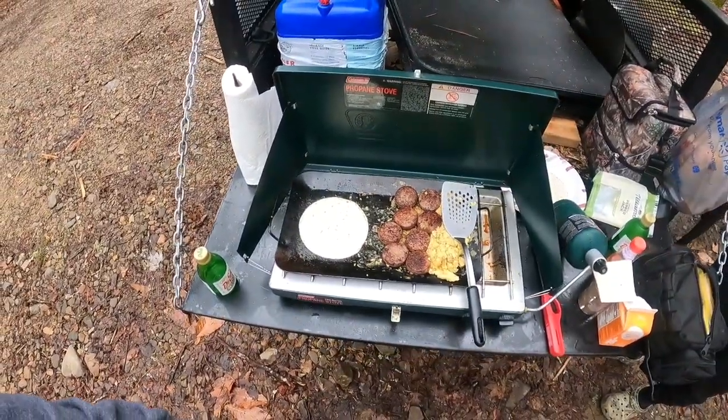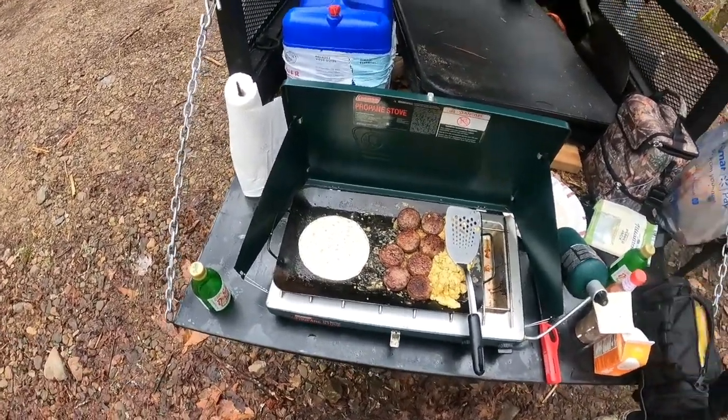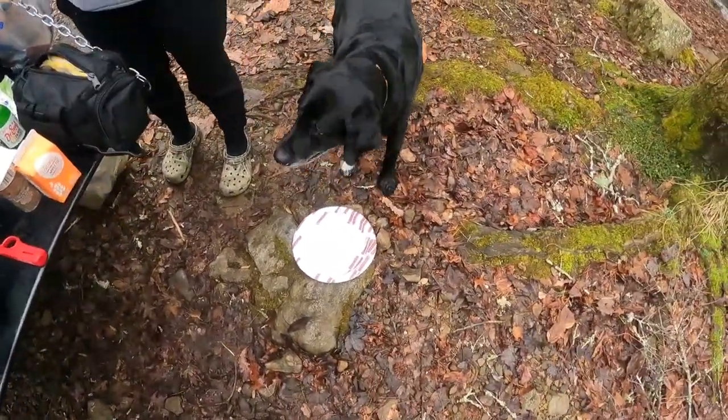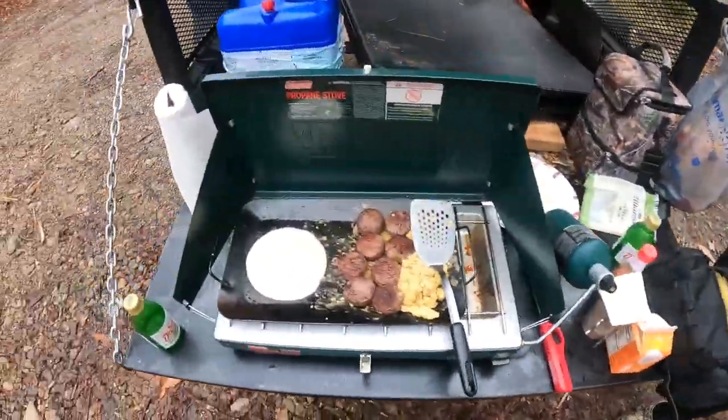Here we're heating up a tortilla to do like a breakfast wrap thing with them. Because like breakfast tacos, who doesn't like tacos? Diesel, hey, you like tacos? Oh, you love tacos, huh? Yeah, I know.